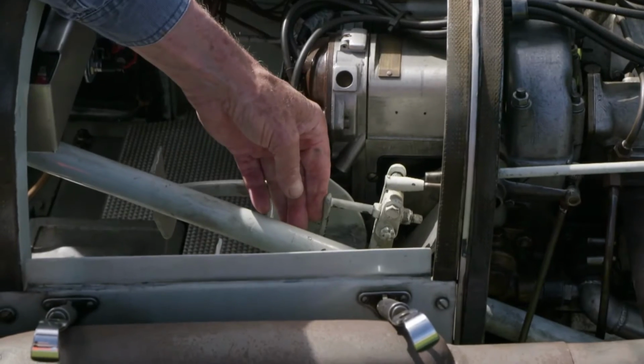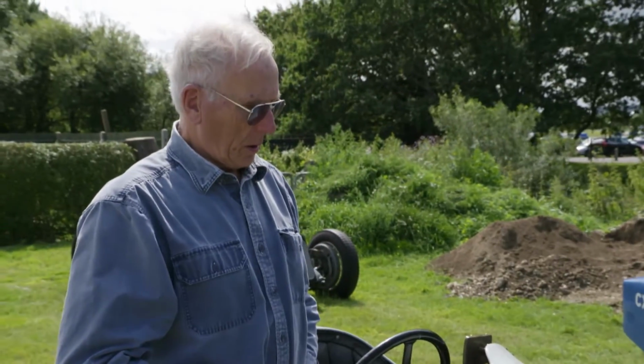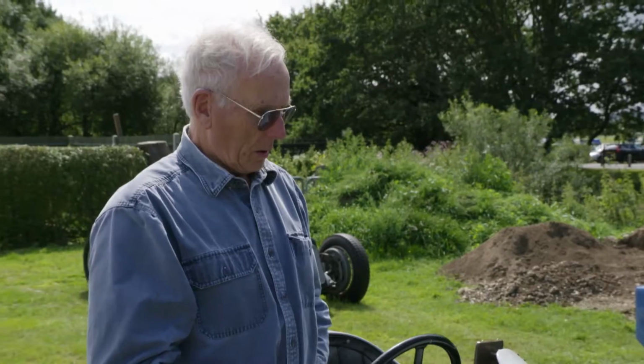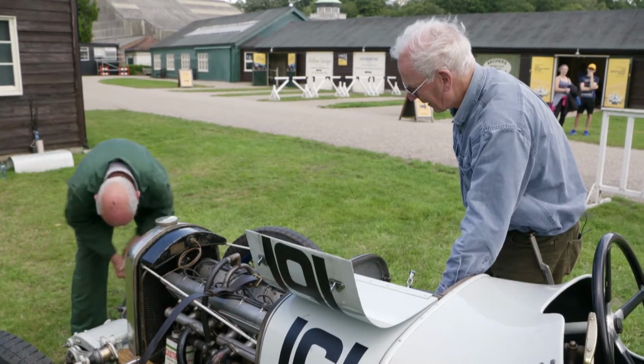There's the accelerator pedal here. And I should be holding that while Colin is whirling it round. With no electric starter motor, the engine on the Halford has to be cranked manually. Aren't you going to whirl it round? No, I'm not. I've got to save myself, Colin, right? And that's no job for the faint-hearted. Ready? Yep.